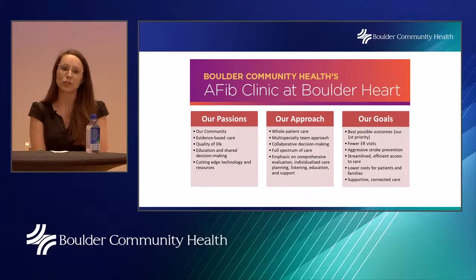In order to do that, we took a step back and we connected with providers across our institution and across our health system. We identified all of the different resources that we have available to us within the system, and we developed a really streamlined approach to treating patients with atrial fibrillation in our community. Our goals for this program are really to improve quality of care. We want the best quality of care for our community, and we find that that starts with implementing evidence-based practice and focusing on a really holistic approach, a whole patient-centered approach.